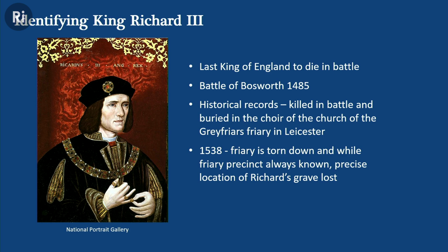So he is the last king of England to die in battle, and he died in the last main battle of the Wars of the Roses, and that was the Battle of Bosworth in 1485. Now, from the historical records, we know a lot about what happened to him. We know that he's killed in battle, and he's brought back, and he's buried in the choir of the Church of the Greyfriars in Leicester.